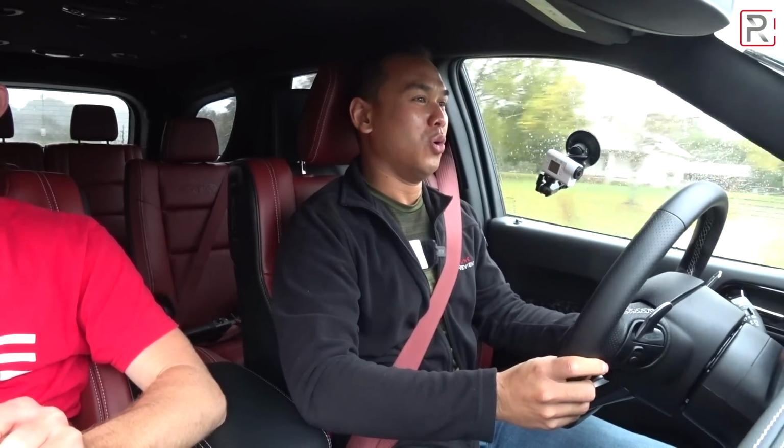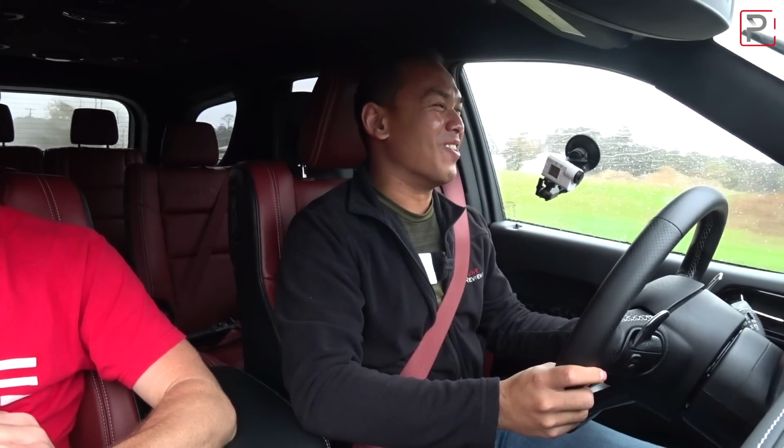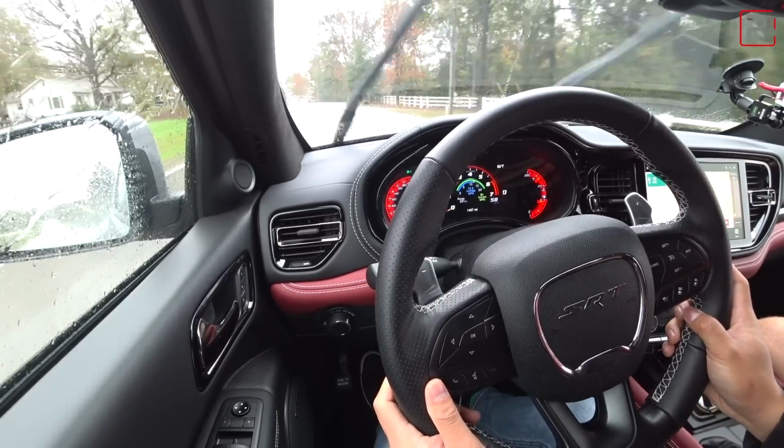Oh yeah, that noise is just classic V8 muscle car noise. You can hear the supercharger whine so well in this car. I love it. I love the sound.